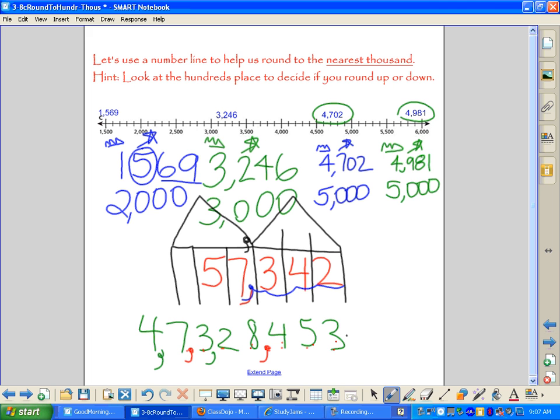1, 2, and if there's another number here and here, 3, comma. So after every 3, we put a comma. It's in each house. So look, ones, tens, hundreds, ones, tens, hundreds. After each house, we put in a comma.